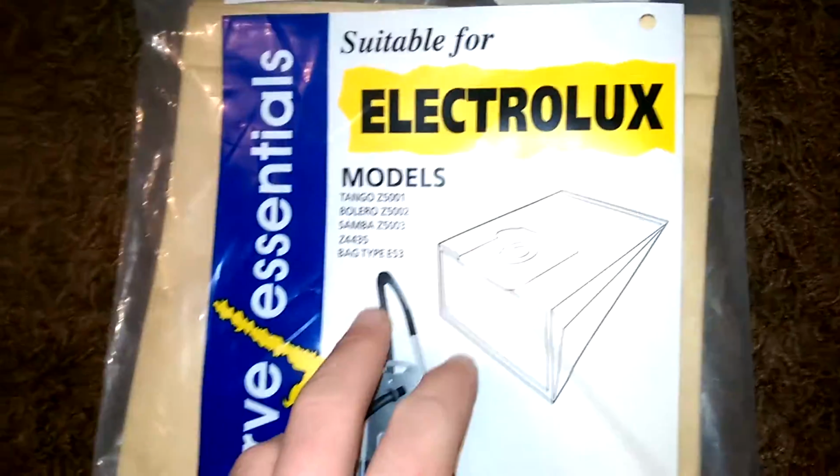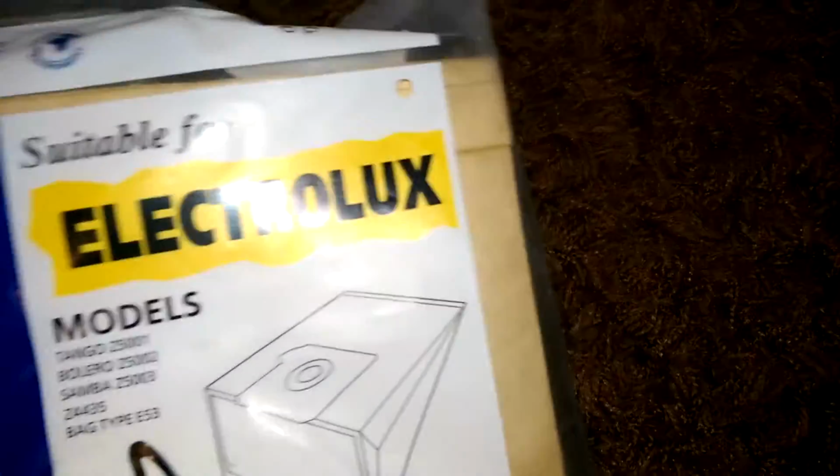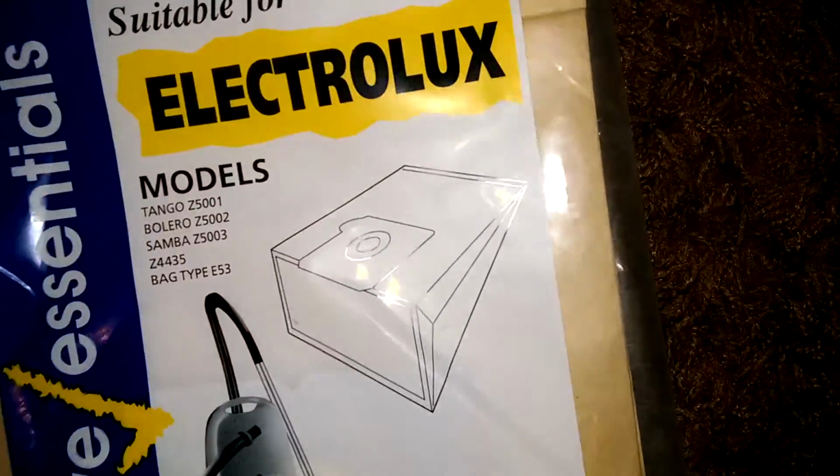What else have we got? Bags for an Electrolux Tango Bolero Samba. Very nice. I'll sit in the shed until they come in handy one day. What else is an upholstery tool?